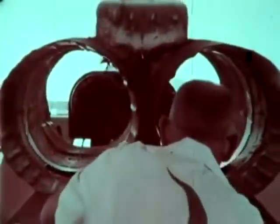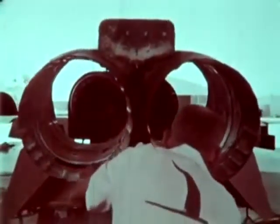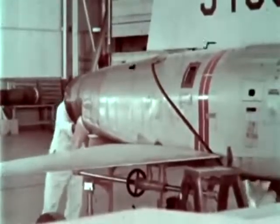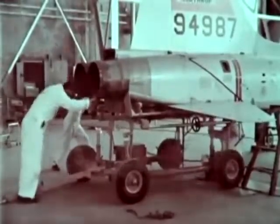The maintenance simplicity of the F-5A reduces manpower requirements significantly below that of any other supersonic fighter now in service. An intensified program of armament tests have proven the versatility of this weapon system.